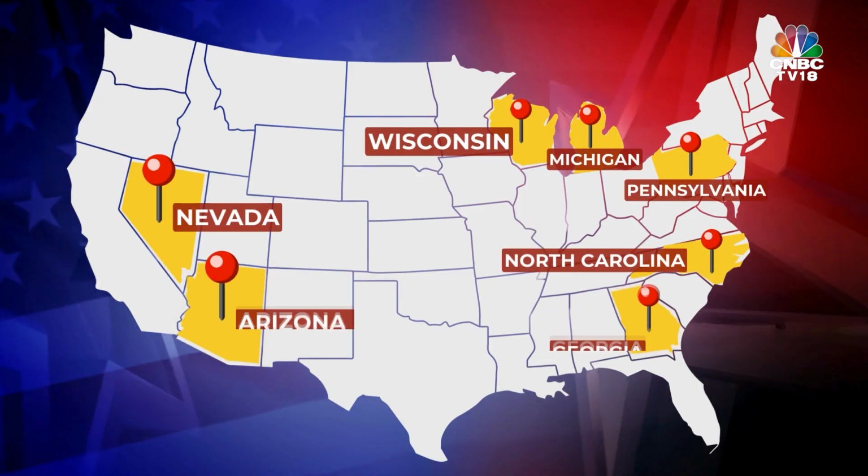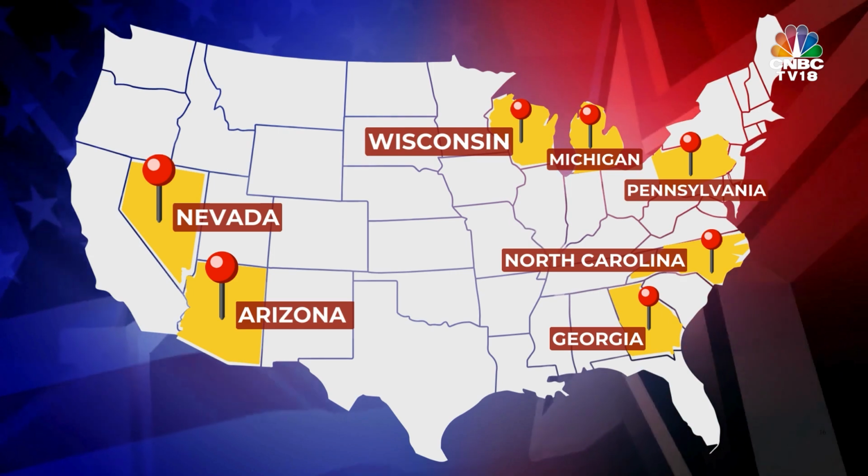All eyes are going to be on the 7 swing states. A swing state is where candidates of both the Democratic and Republican parties have similar levels of support. Nevada, Wisconsin, Pennsylvania, Michigan, North Carolina, Georgia, and Arizona are some of the swing states.